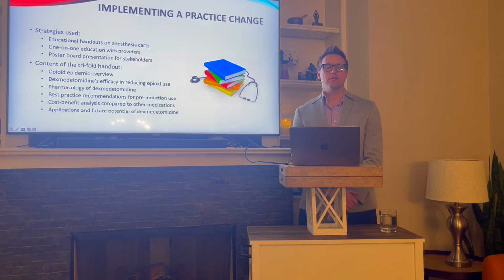The strategies I used to implement this practice change were educational handouts that were placed on every anesthesia cart, and one-on-one education with each of the providers that I was able to do while working with them as a student. And then we also did a poster board presentation for key stakeholders in the educational realm as well.